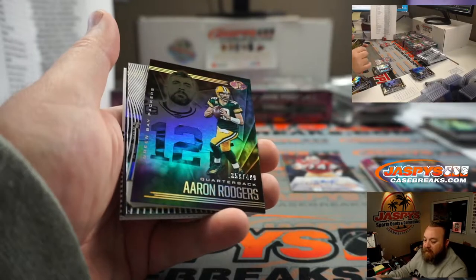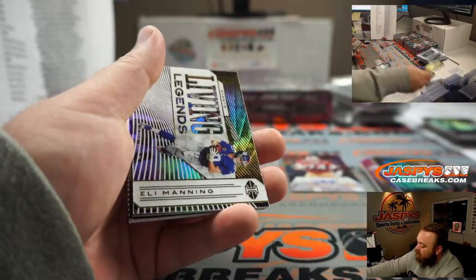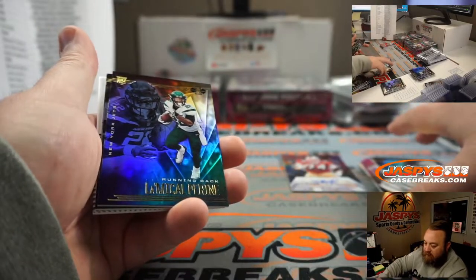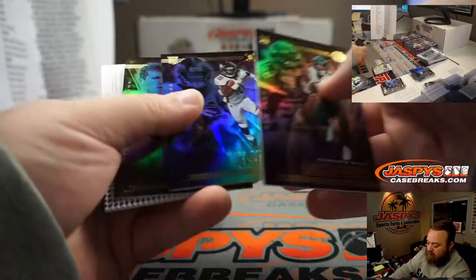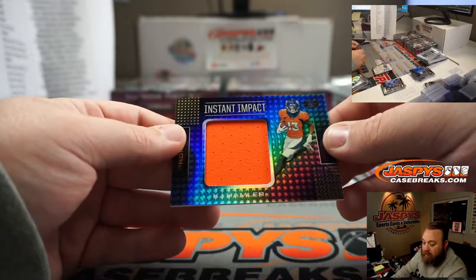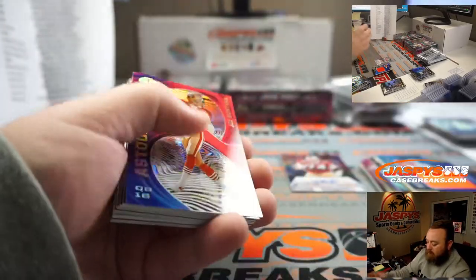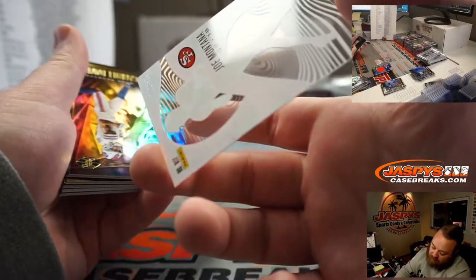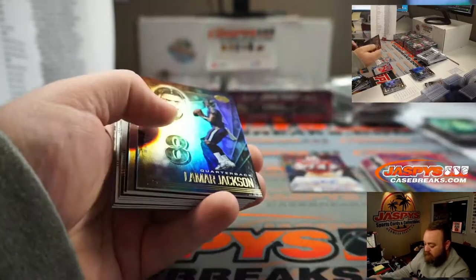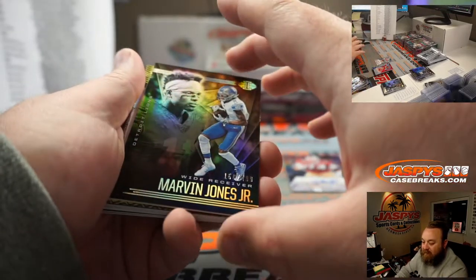Aaron Rodgers /499 for the Packers, random number block, spot nine. That is Gary McGlock. Living Legends, Eli Manning for the Giants. That is Jerry Bennington. Rookie relic, KJ Hamler for the Broncos, Craig McMillan. Joe Montana, astounding, to $399 for the 49ers, Victor Zamora. Marvin Jones Jr. to $499 for the Lions, AJ Anderson.